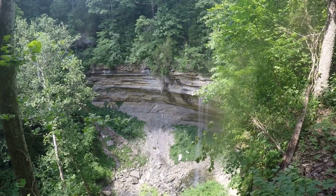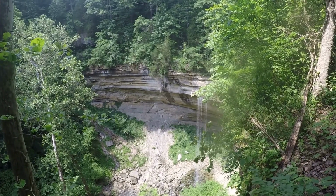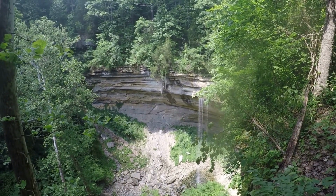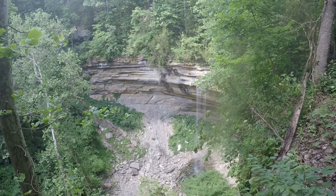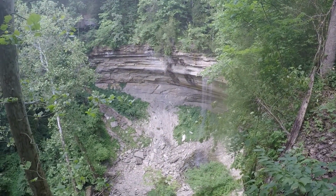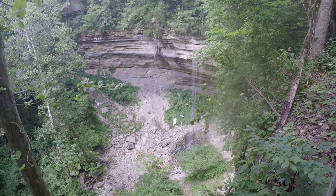Clifty Falls State Park is home to several waterfalls. Now, I'm not 100% sure, but I believe this is actually called Tunnel Falls. And where it gets its name is there's a tunnel that we're going to get some footage of later on here in the video.